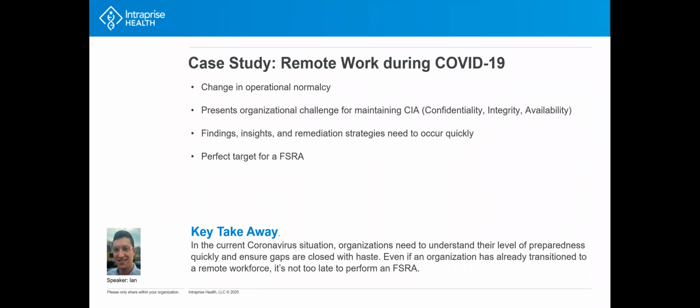Because this issue is experienced by everybody and is such an emergent and sudden alteration in how we operate, it certainly represents that change in operational normalcy. And because of these changes, it presents that challenge for maintaining CIA, the confidentiality, integrity, and availability of business services and EPHI, which ultimately affects our ability to be compliant with HIPAA and other regulatory requirements to which we are subjected, which makes it really a perfect target for an FSRA exercise. And we'll be delving into exactly how one could approach the coronavirus situation and its effect on remote work by engaging in an FSRA.